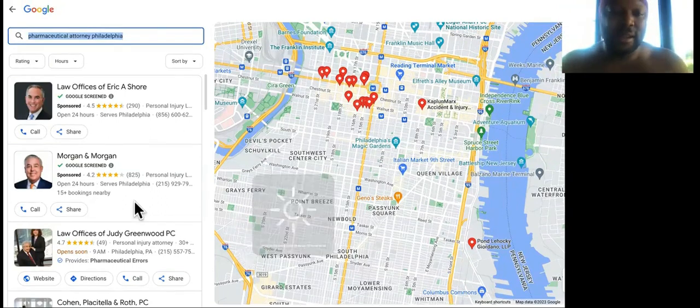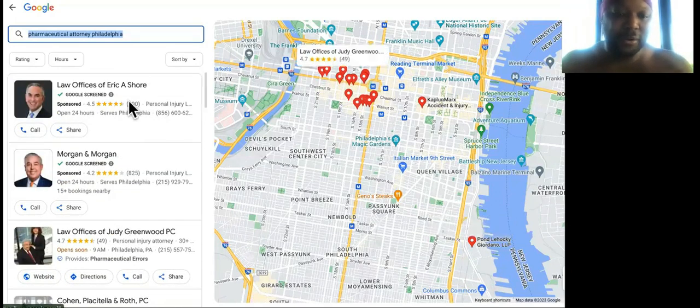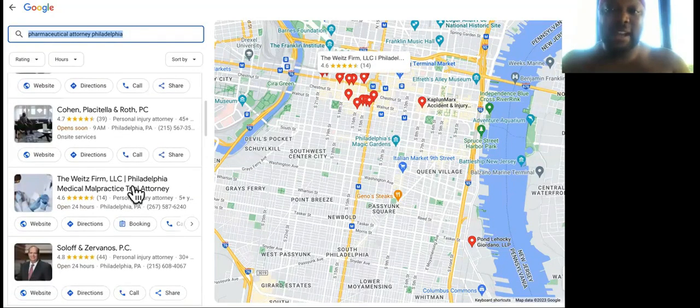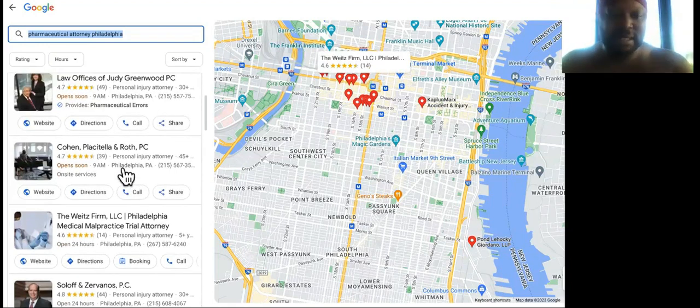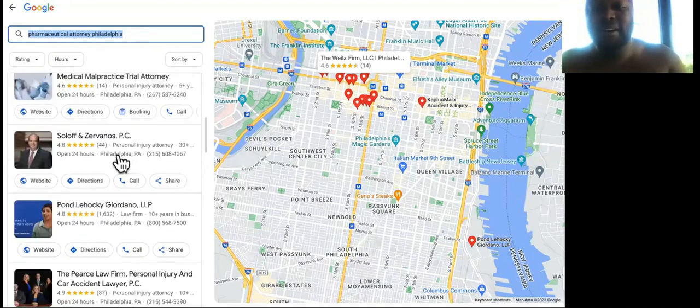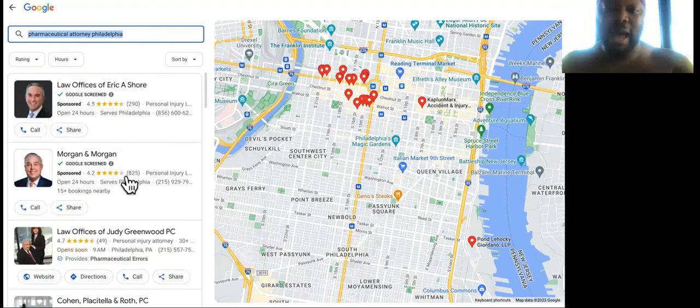Now, another thing is a lot of these people don't like being second best. At the top, we've got Eric Ashore, Morgan & Morgan, and then Judy Greenwood. It's thousands and thousands of searches per month, guys. So if you reached out to Cohan plus Satelia, or whatever that is, and the Wise Firm and Soloff, why do lawyers always have these weird names? If you reached out to them and name-dropped the top three people and just said that you're going to, I'm going to give you the script, so you're definitely going to want to stick around for this. It's going to make sense when I wrap it up in a bow. Nobody wants to come below somebody else.